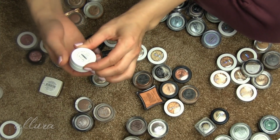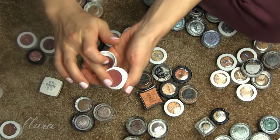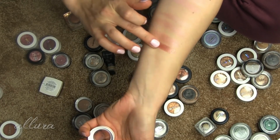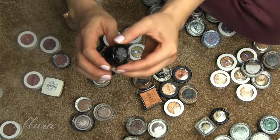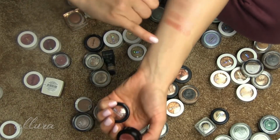ColourPop in Party of 5. That is so pretty. It has multi-dimensional shimmer in there. A J.Cat Prism Metal in the shade Champagne Whiz.